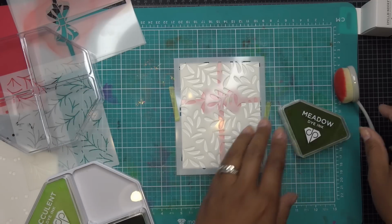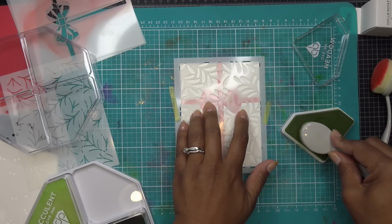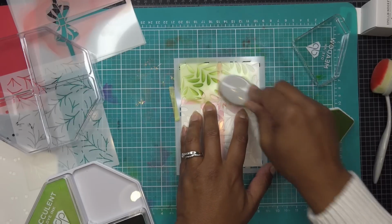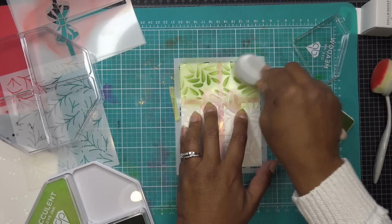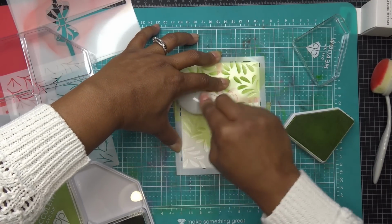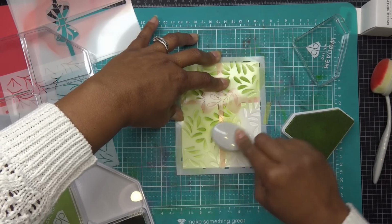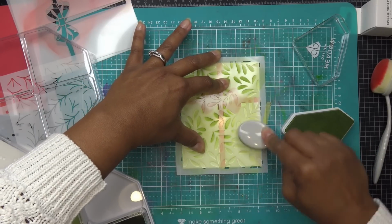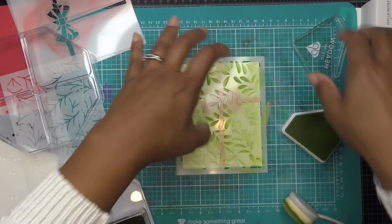I'm going to go with this lighter, super light green. And again, as I hold this down, just adding a little bit of color here and there, just making sure we do touch every bit of it. And same thing over here. And we put that little tape on the back of our mask, but you're also holding this down over it, so you're really just kind of reinforcing that mask staying down underneath, which is nice. Okay, so there's that guy.